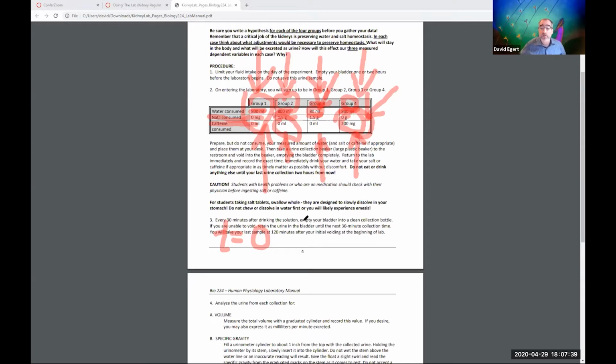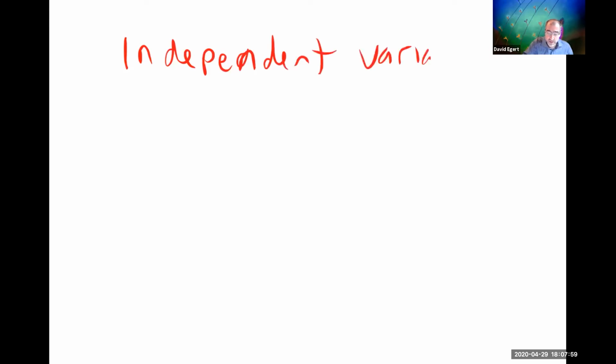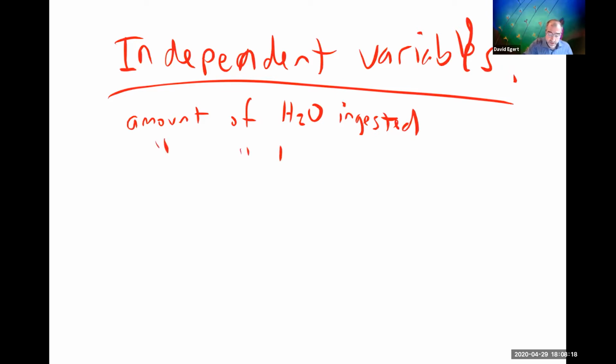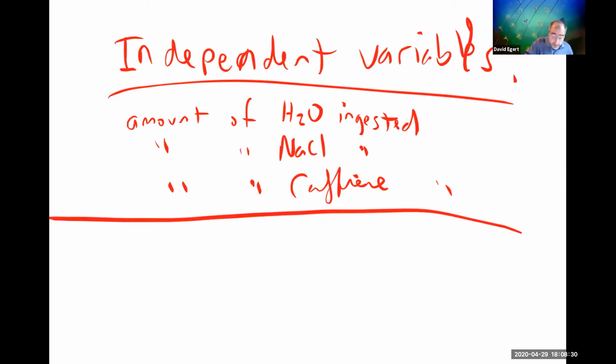We can see how much water, so in fact, let's talk about this. I'm sure you've all been reading the lab at this point. So what are our independent variables here? Just from what I've been talking about, what would be the independent variables? The amount of water, yeah, exactly. Amount of NaCl and caffeine. Amount of H2O ingested, amount of salt ingested, the amount of caffeine ingested. So there are our independent variables. Excellent. What about our dependent variables? What are the things we're going to be looking for in response to these?